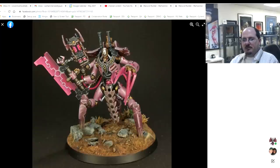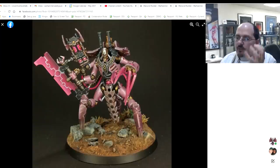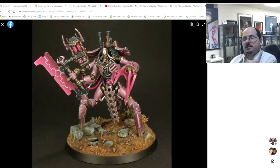Basing wise, I don't really have much for you. You could add in a little bit of red rust tone near the rocks and stuff like that, if you wanted to add a soft other color hue in there to bring a little bit of the reddish tones of the miniature down into the base itself, but that's a minimal thing at best. Overall, I think the base is really successful. So there you go. Hope that helps.